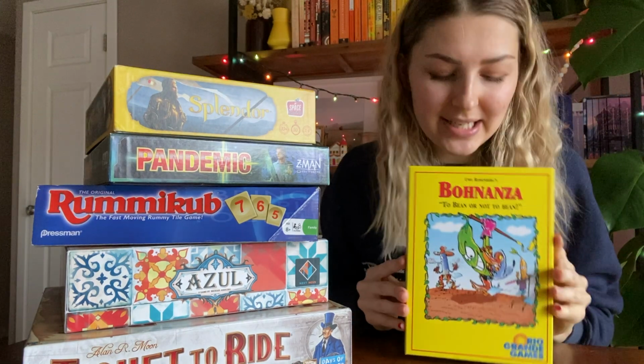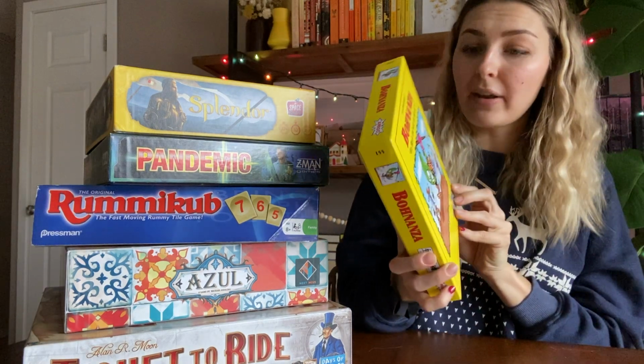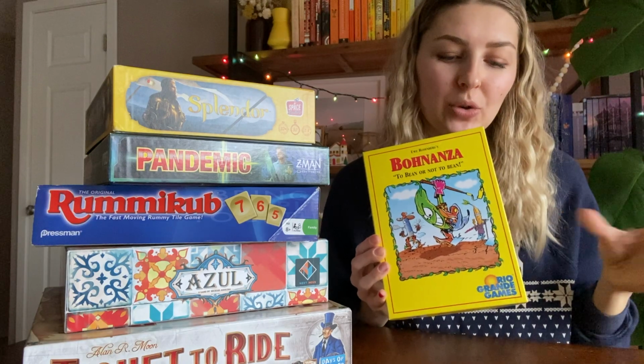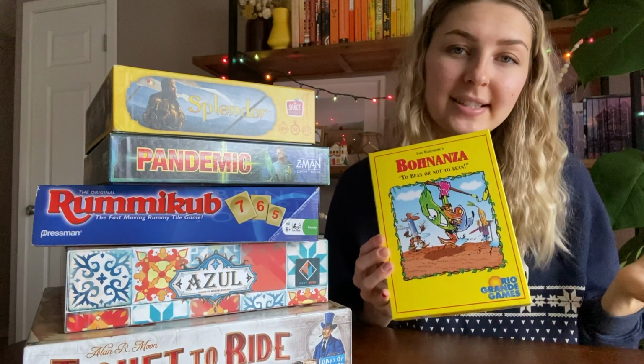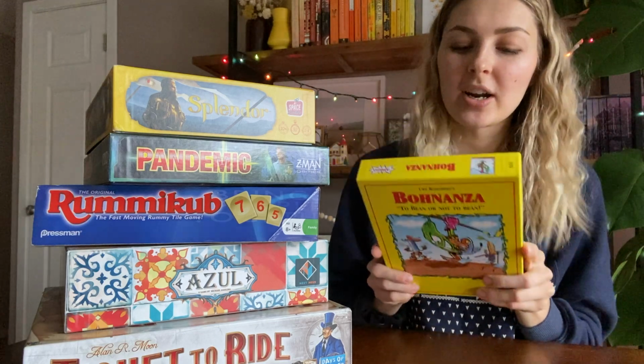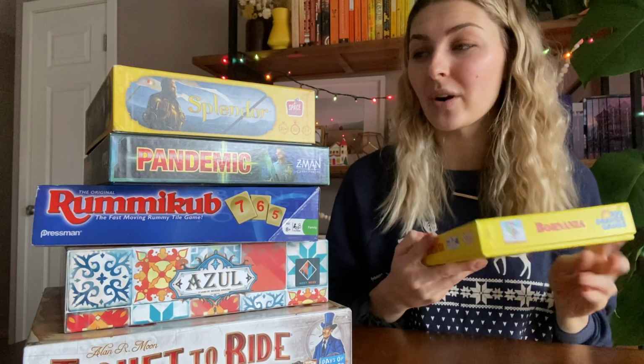Bonanza, I mentioned in my previous favorites video. This is a 2 to 7 player game. The goal of the game is to collect certain cards that are beans, and you collect a certain amount, and then you can harvest and you get coins for them, and the person with the most coins at the end of the game is the winner. There's some trading involved. It's a really fun game. Highly recommend. This is definitely one of our favorites.